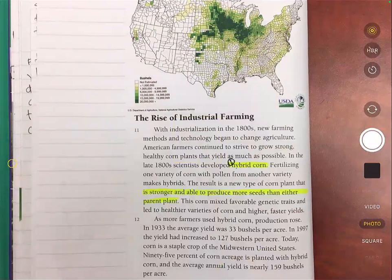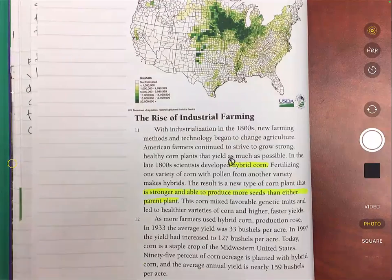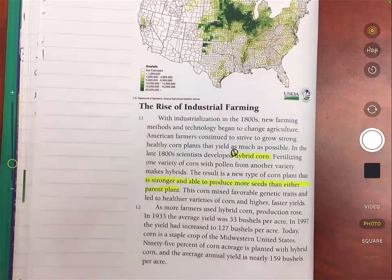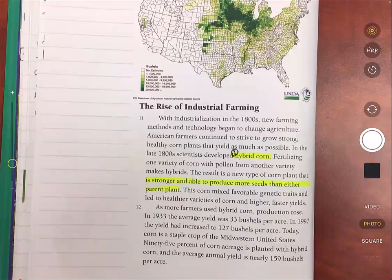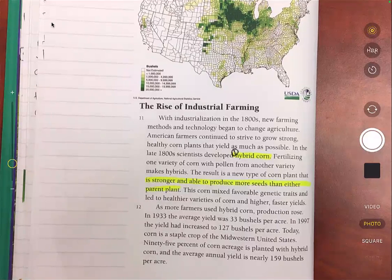As more farmers used hybrid corn, production rose. In 1933, the average yield was 33 bushels per acre. In 1997, the yield had increased to 127 bushels per acre. Today, corn is a staple crop of the Midwestern United States. 95% of corn acreage is planted with hybrid corn, and the average annual yield is nearly 159 bushels per acre. All right.